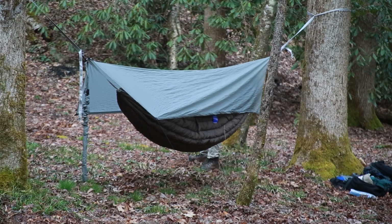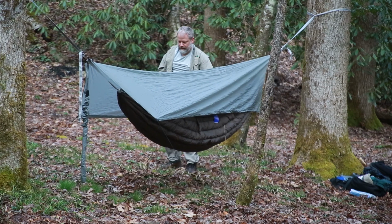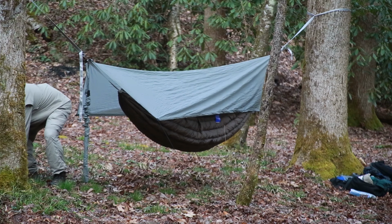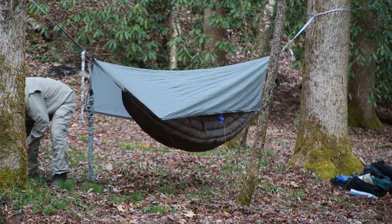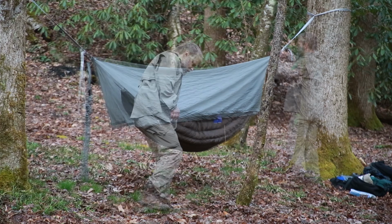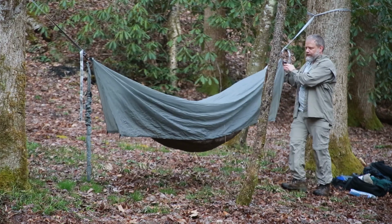As late as it was when I came into camp the evening before, I didn't cover the setting up or film the setting up of the hammock. This was the sway hammock, the Era model. It's got that really nice integrated underquilt and overquilt. You just lie down and zip it up over top of you.